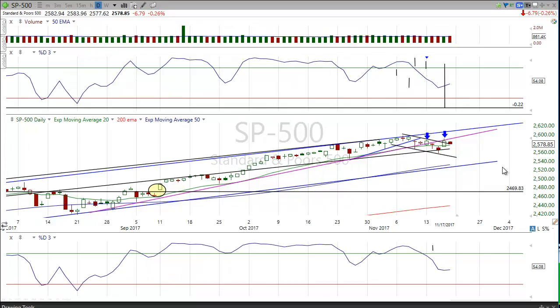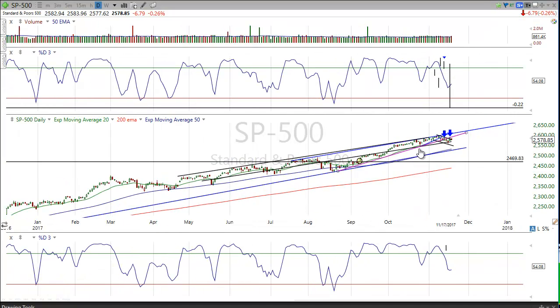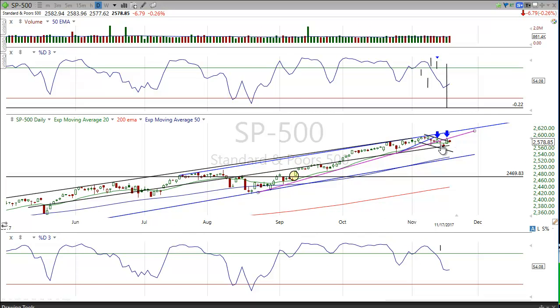It puts in that right shoulder. They already had a left shoulder and a little shallow head here. I'm not calling that at all, but it has some bearish tendencies that are starting to show up, so I'm going to be looking for that. We're going to continue to hold our shorts into this.